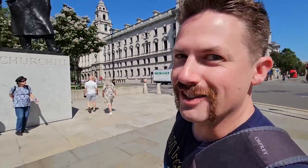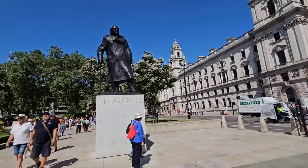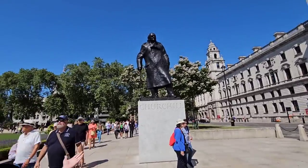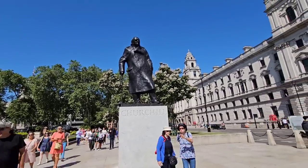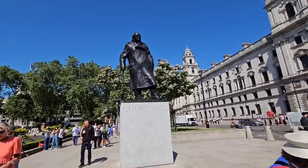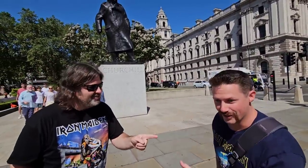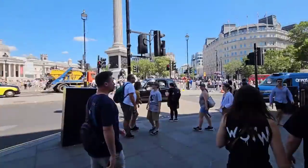We shall fight in France. We shall fight on the seas and oceans. We shall fight with growing confidence and growing strength in the air. We shall defend our island, whatever the cost may be. We shall fight on the beaches, we shall fight on the landing grounds, we shall fight in the fields and in the streets, we shall fight in the hills. We shall never surrender!